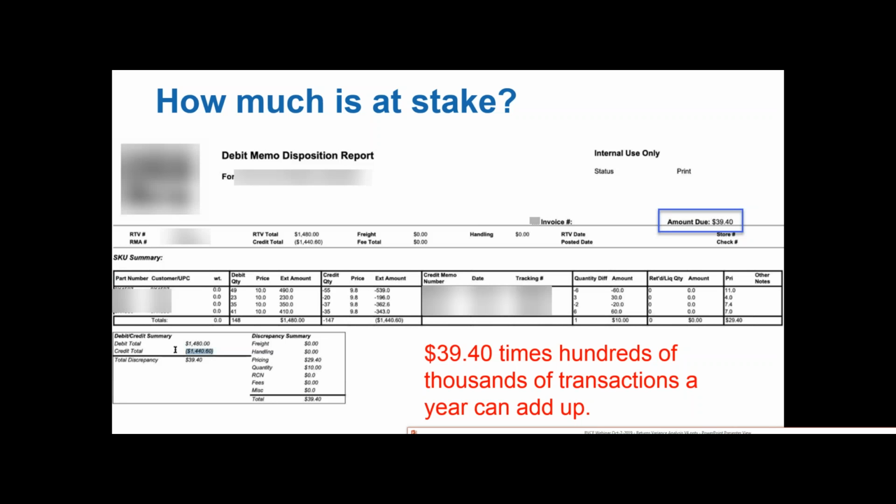Now, how much is at stake, right? This is just a simple example of one return variance that we did, and it shows $39.40, right, on a $1,500 return. Now, that's just one return. That can add up, and you could leave hundreds of thousands of dollars on your books as bad debt or automatic write-offs as well.